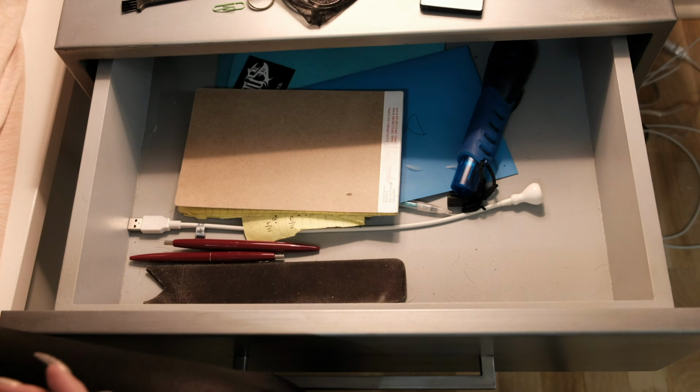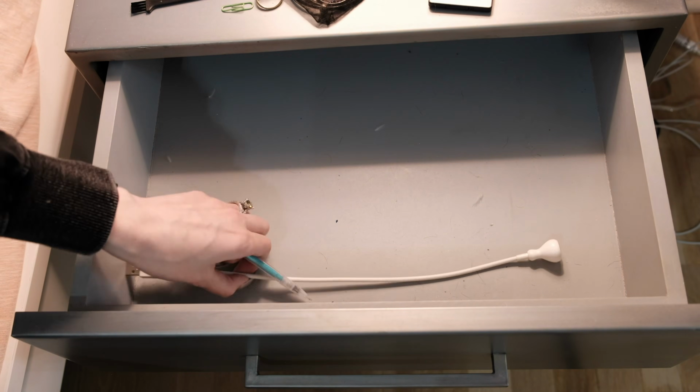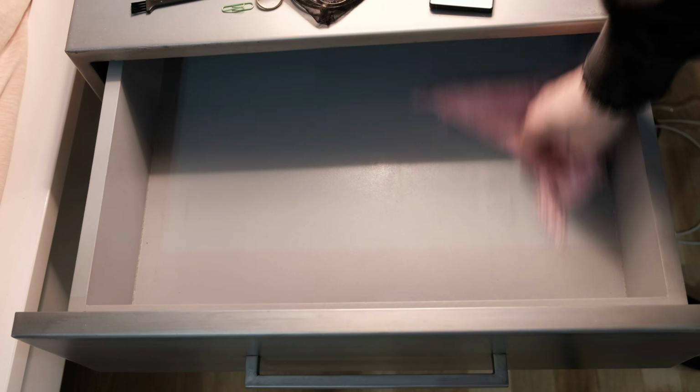Okay, anyways, just emptying out this. Look at this cute little Father's Day card I got him from our dogs. Anyways, emptying out his nightstand and just cleaning it all out with the handy dandy Dyson, wiping it down. Dallas usually cleans out his own nightstand or stays on top of it, but I'm just showing you for video purposes kind of what I would do if I'm organizing my husband's side of the nightstand, and he liked it. He appreciated it after it was all done.